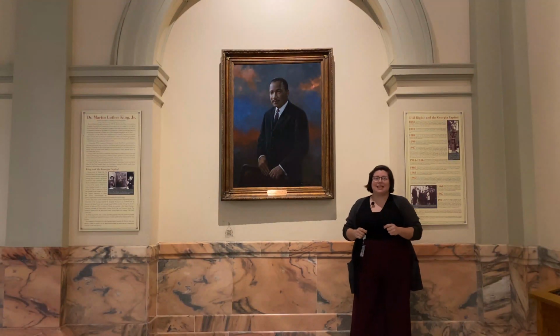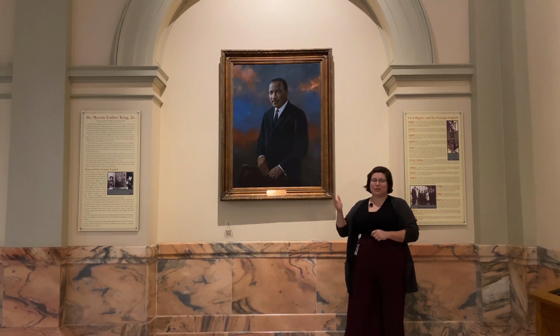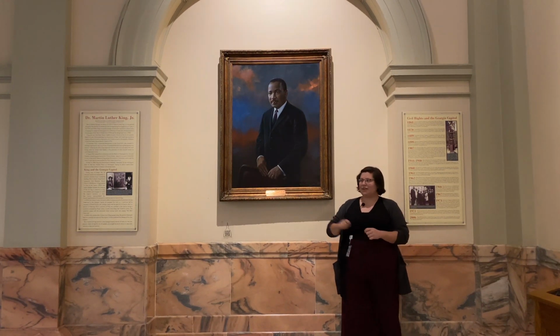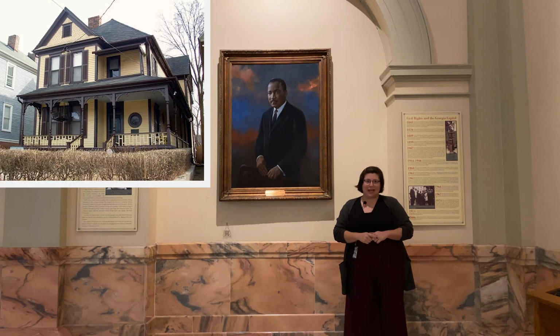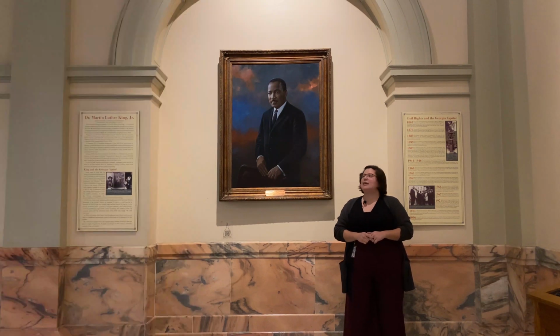So now we're standing in front of Reverend Dr. Martin Luther King Jr.'s portrait here. Dr. King was actually born only a mile and a half from the Georgia State Capitol building, roughly in that direction, in the black neighborhood of Auburn Avenue. You can still go see his childhood home today, and the church where his father and he preached, Ebenezer Baptist.